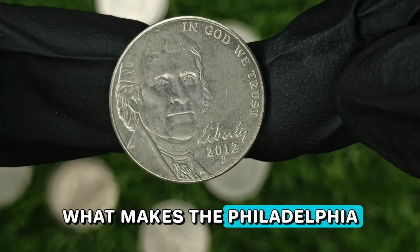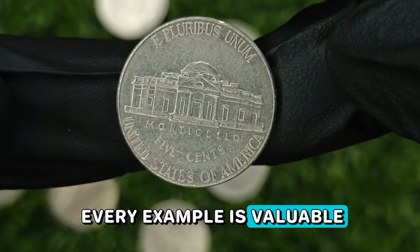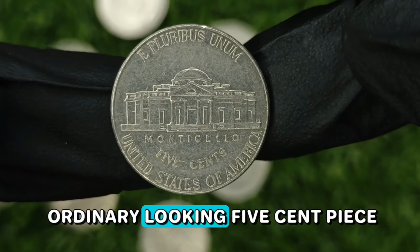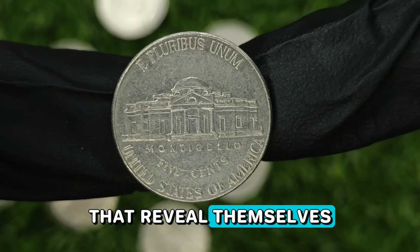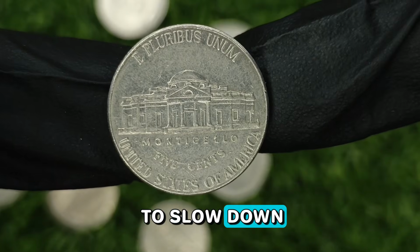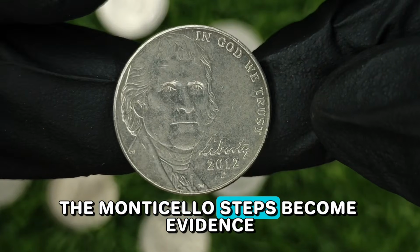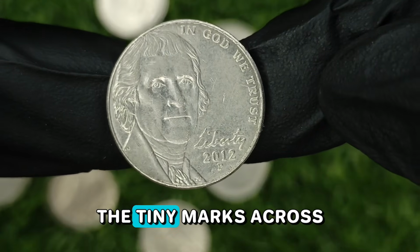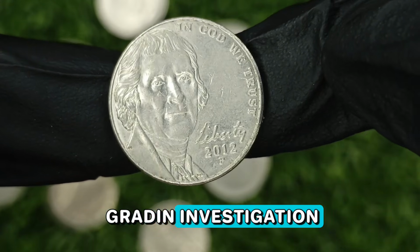What makes the Philadelphia Jefferson Nickels so compelling is not that every example is valuable. It is that an ordinary-looking 5-cent piece can contain layers of history that reveal themselves only to someone willing to slow down. The missing mint mark becomes a clue. The Monticello steps become evidence. The tiny marks across Jefferson's portrait become part of a grading investigation.